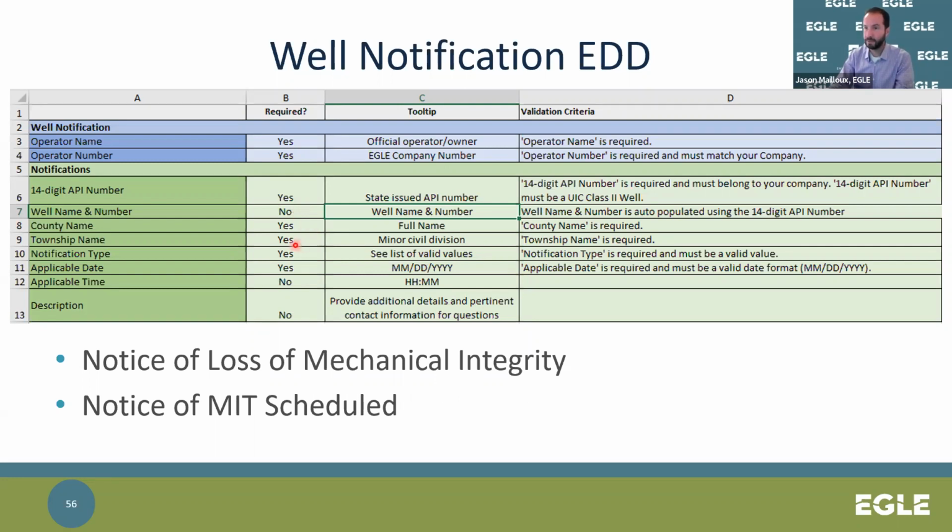The county, the township, what notification type. Let's see, list of valid values. Must be a valid value. Where are those valid values? Oh, I have them. They're in a table in this presentation. The slides will be out there. They're in the guide as well. And I need to put in loss of mechanical integrity, notice of loss of mechanical integrity, or notice of MIT scheduled. And that'll process right through.